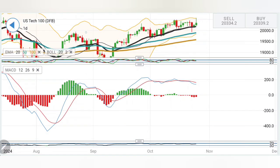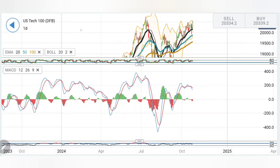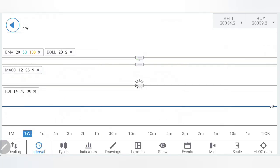Stochastic has dropped here. MACD, if you see, has stayed flat at plus 200, and after a crossover is now trying to trade bearish. Now if you observe this, it is looking downwards, and it appears that if it starts to plummet, it is going to take a deeper move. But if you observe Tech 100 for the last multiple weeks, the highs have always remained at a further up level, that is towards plus 400. Right now it is reversing from the median. RSI has dropped here.